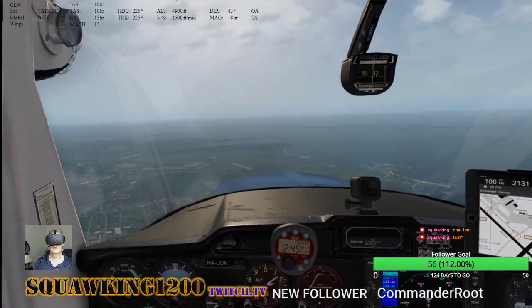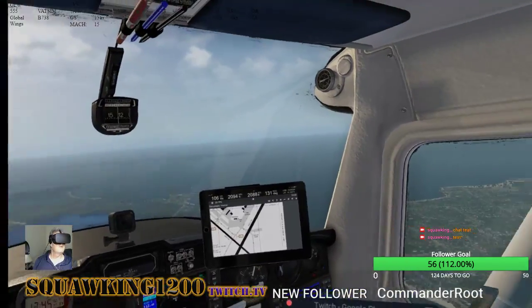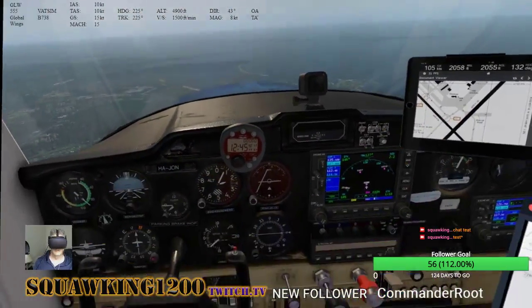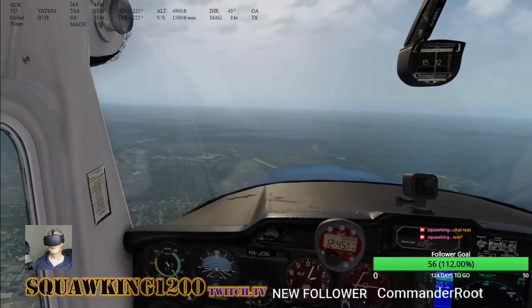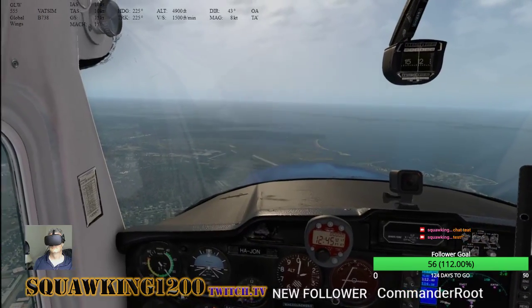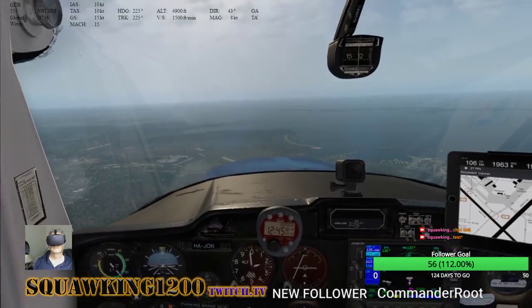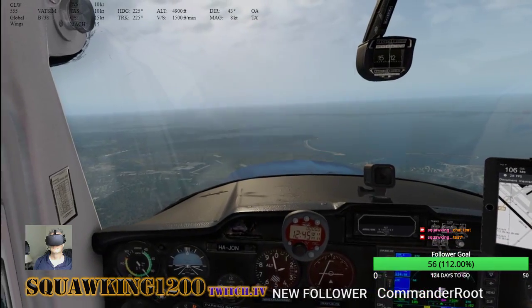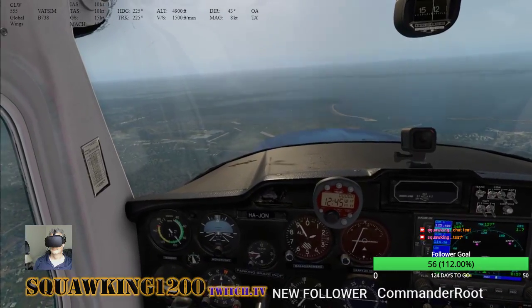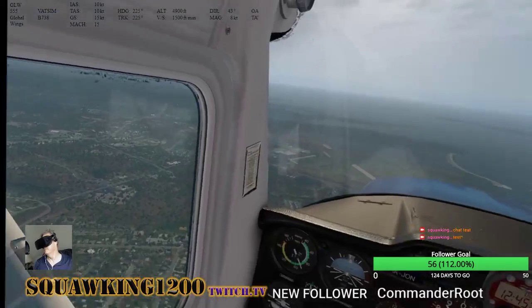We got some traffic down there. Alright, keep looking out for traffic. I think that's traffic. So that's 2-3 over out the left window.